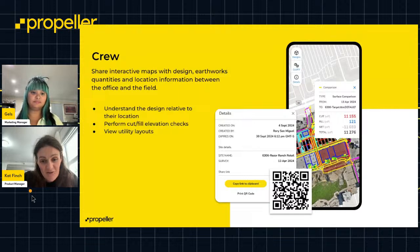So you can actually scan this QR code now on your phones and have a look around. You can see we've got a site here with some designs. There's a section just down the bottom there that's highlighted in red, which is a measurement. So you can just click on that and get a cut fill of that particular area. And this is something that you can have up on your site next to your safety induction QR codes, if that's how you work. And these links are specifically curated, so you can decide exactly which measurements or designs you want people to see. They also expire, so you can set them.